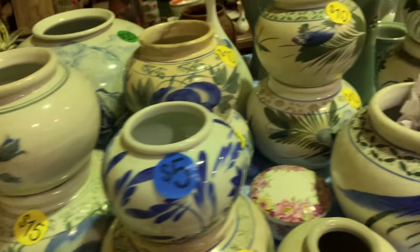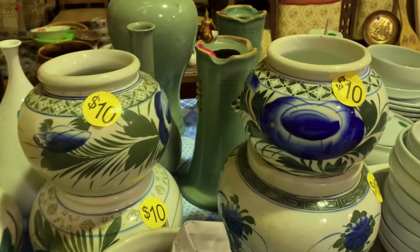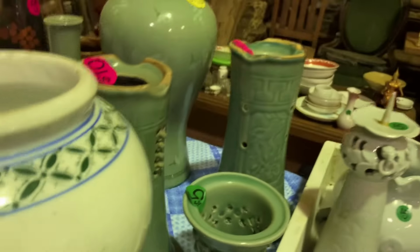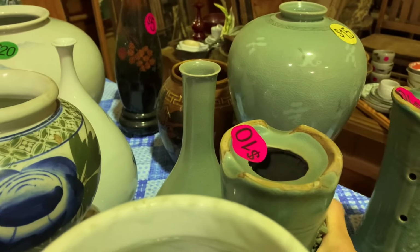So when I walked over to this table, I started to think, I don't know if anybody's heard of Pearl River Market in Manhattan, but it is a store that sells a lot of Asian decor.